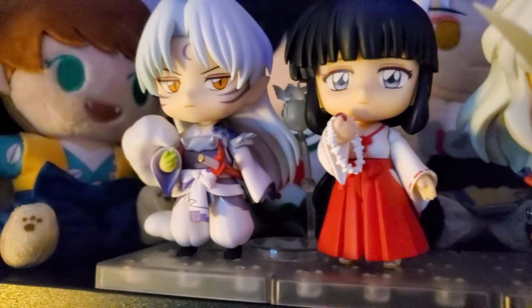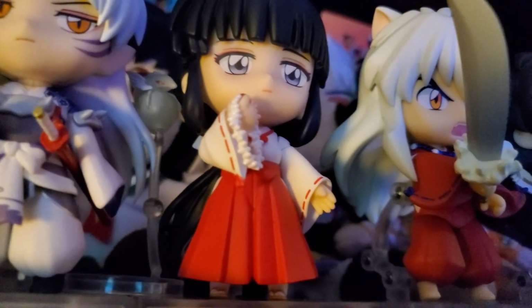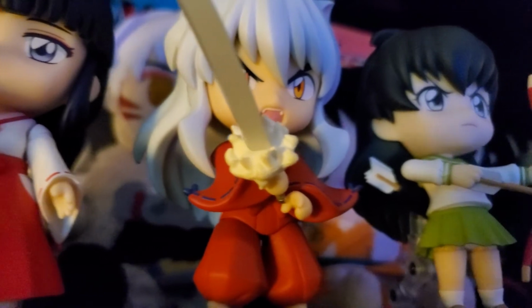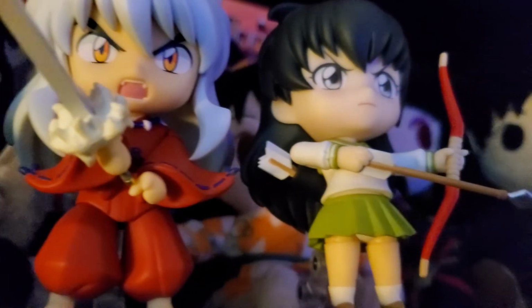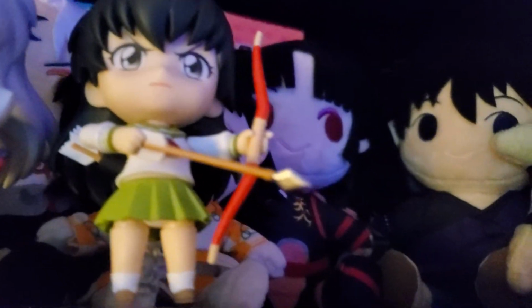I love them so far. These are probably the nicest set of Nendoroids that I have. And I have quite a bit of them that I've gotten off camera. I haven't recorded them for a while, but I'm excited to see where they keep going, and I'd love to see more Inuyasha Nendoroids come out.